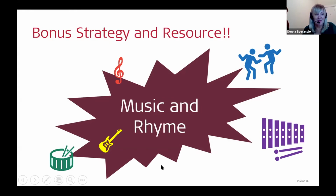Music and rhyme. So important. And as I've mentioned to you today, I have a little grandson, and I said to Rebecca, gosh, since I've had him, he's 18 months old now, he has normal hearing. It's really reminded me of how much fun music and rhyme are for children and how much children learn from that. It really captures their attention.